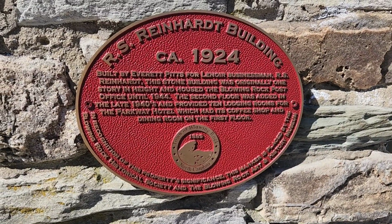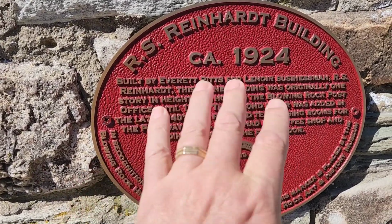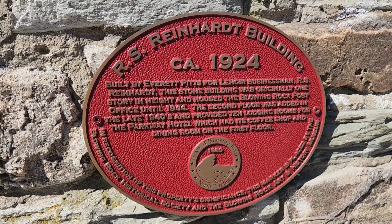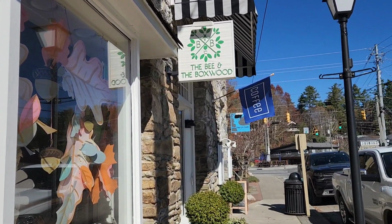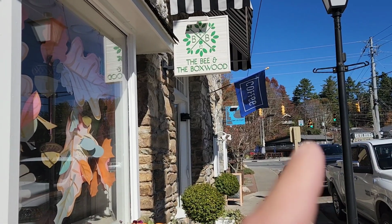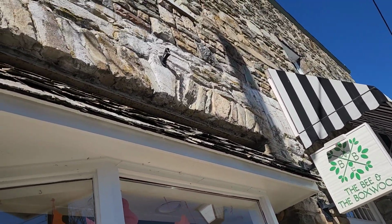Now, a lot of the buildings do have markers like this. This was built in 1924. Kind of tells you the history of the building as well. And this is where the Bee and the Boxwood is, and the Blue Deer on Main, which they sell coffee and dessert, stuff like that. Yeah, it's really neat. It's all stone too.